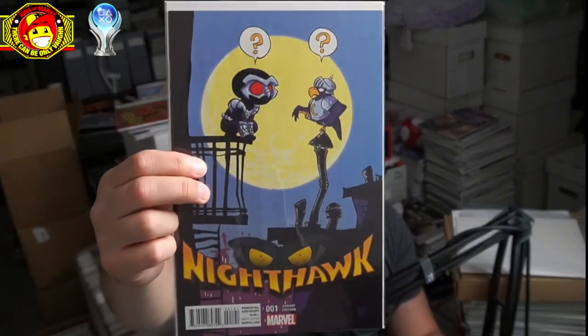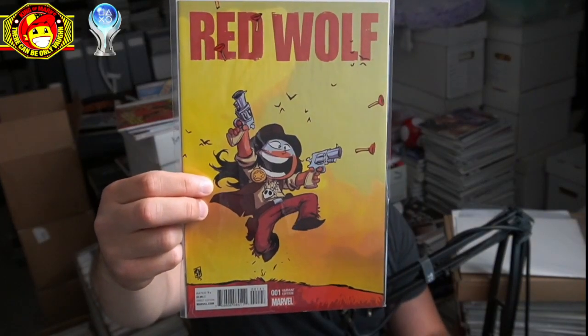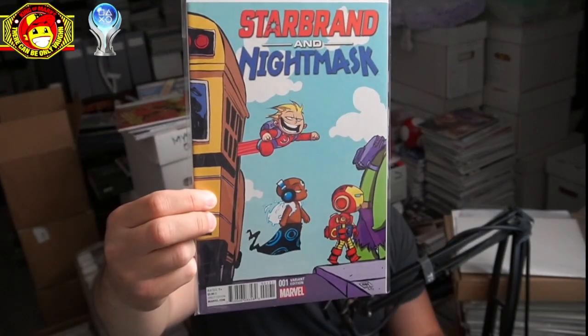We have a Nighthawk number 1 Scotty. This one I was actually looking for, so I'm glad that they had it. Red Wolf number 1. Speculating on this guy right here. Starbrand and Nightmask number 1 variant Scotty there. So I think that does it for this pile of Scotties.